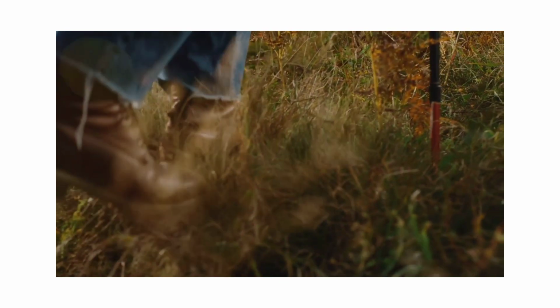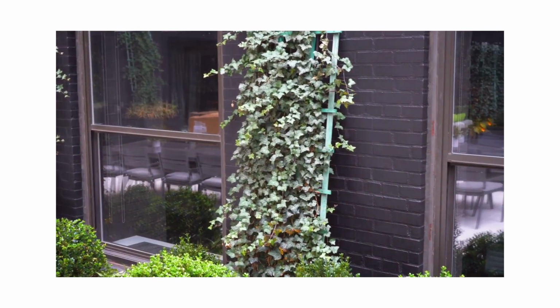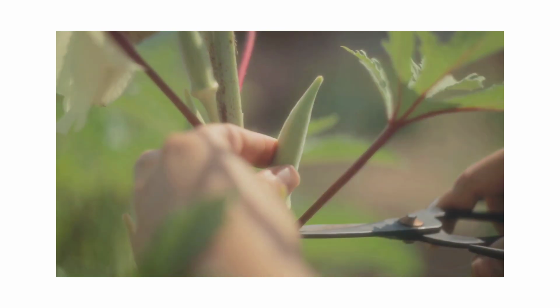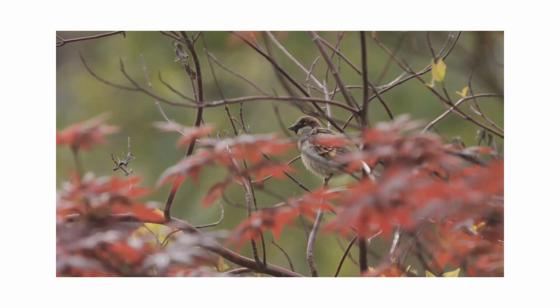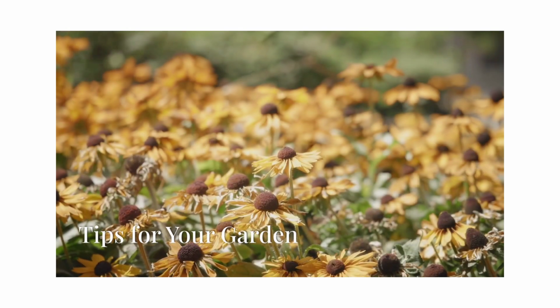Staking. Taller varieties of Joe-pye weed may require staking to prevent flopping, especially in windy locations. Use sturdy stakes and soft ties to support the stems without damaging them. Deadhead spent flowers regularly to encourage more blooms and prevent self-seeding. You can also leave some flower heads intact in the fall to provide food for birds and add winter interest to the garden.